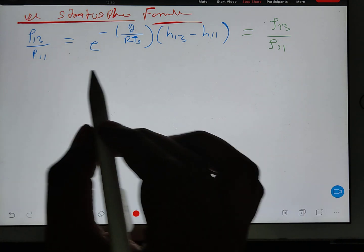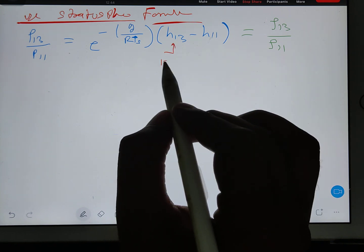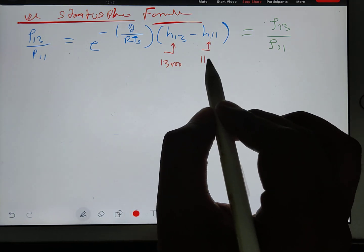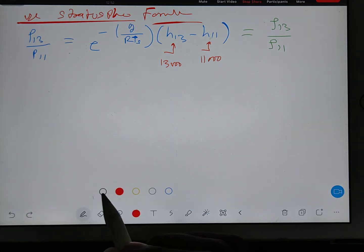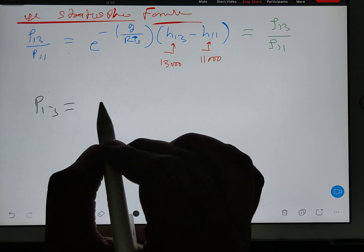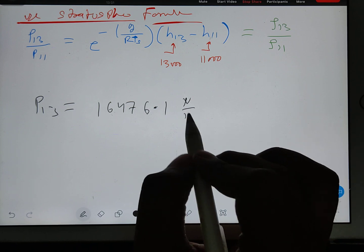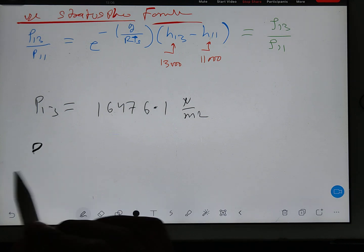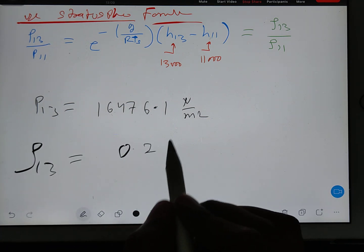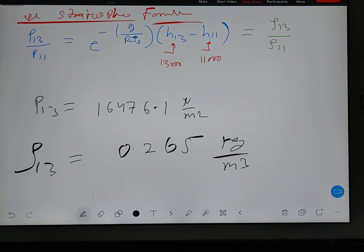So see here, g, R, T_S, every value you know. H13 means 13,000 you write, 11 means 11,000 you write. When you subtract, then 2000. So P13 directly you copy down: 1647.61, and rho 13 will come as 0.265 kg per meter cube. Okay, copy down this.